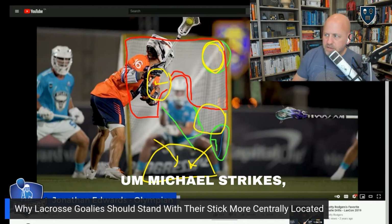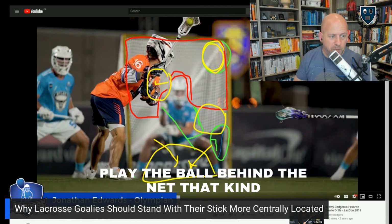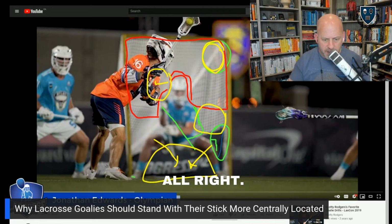Michael Strakes, shout out to Christina. That was a tough loss. I did talk about goalies trying to play the ball behind the net. That kind of applied, but good half otherwise for her. All right, love that.